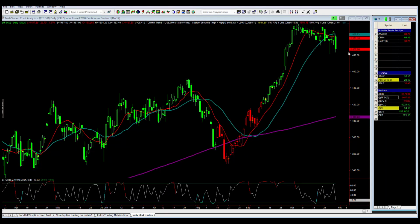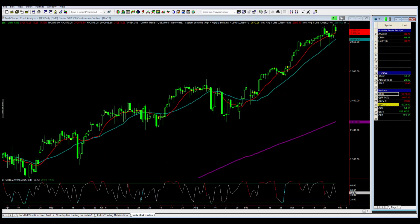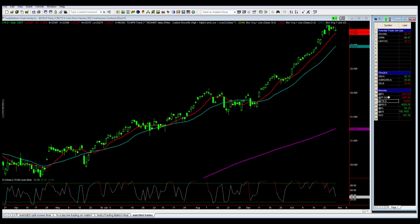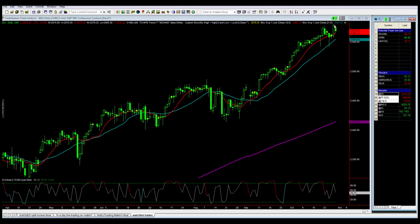The Russell, that's trading down quite a bit, right? We're kind of getting hit there. So again, the Russell 2000 is not nearly as strong as the E-minis. Dow, pretty much up, but we've been down off that high, going on the 4th day, whereas the E-minis are just coming down off that high from Friday.